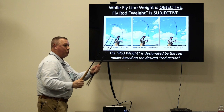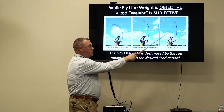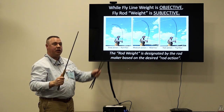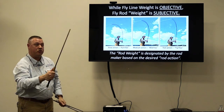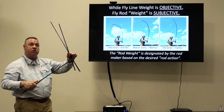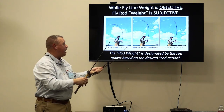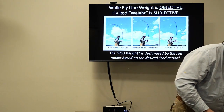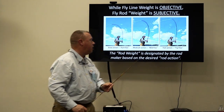So if we take this rod as an example, the manufacturer wanted a tip flex or a fast action. When I'm casting it with that 5 weight line that they recommend, it's only going to bend right up in the tip. It's going to be a really stiff, fast rod. If I fish it, I'm going to put a 6-weight line on it. It's going to be more mass, it's going to bend deeper into the rod, and it's going to give me a nice mid-flex action, which is kind of the center point, the all-rounder fly rod.